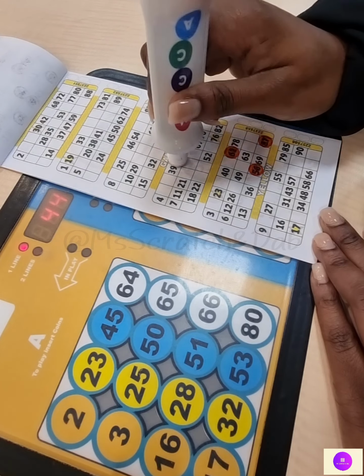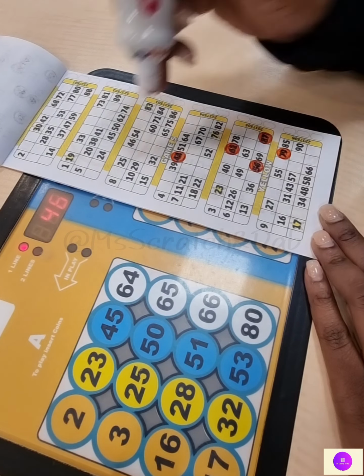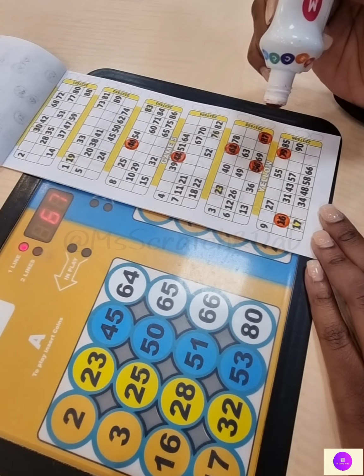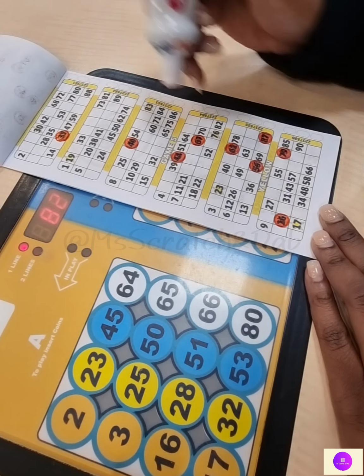4 and 4 is 44. 7 and 9, 79. 4 and 6, 46. 1 and 6, 16. 6 and 7, 67. 3 and 7, 37. 8 and 32.